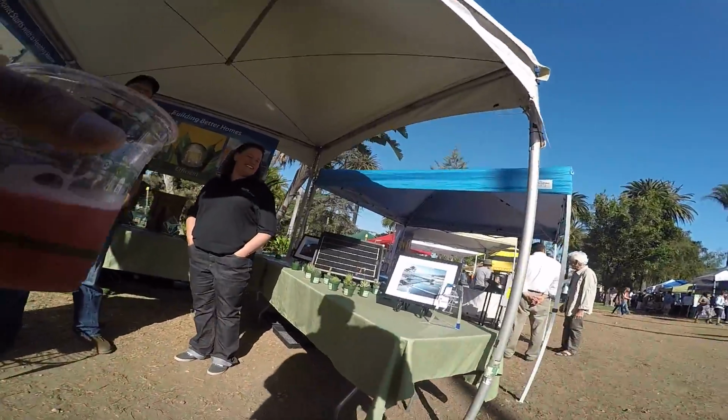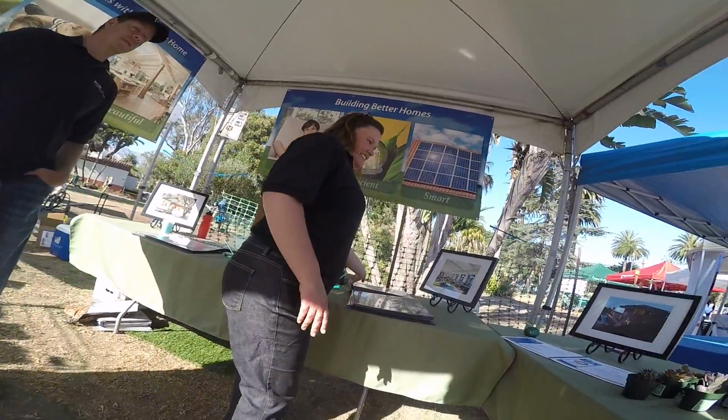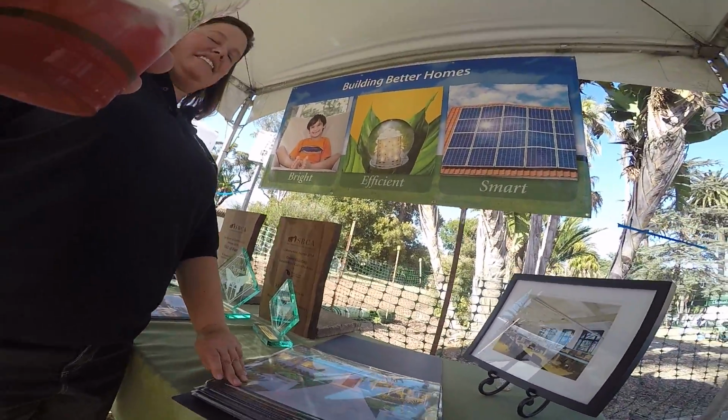So do you have an example of one of your better homes? We do. We have lots of examples, all kinds of cool pictures. Homes that make you want to move in. I want your best one.